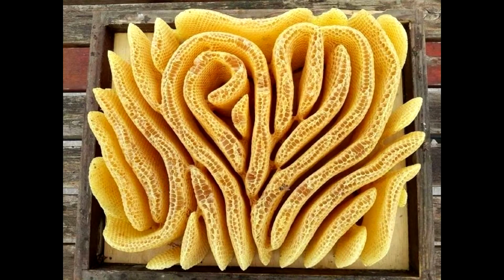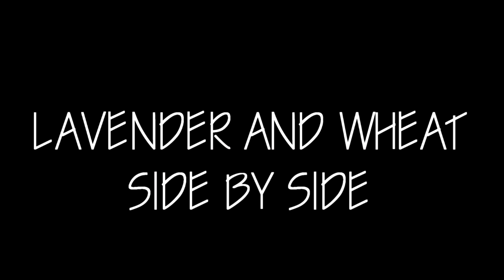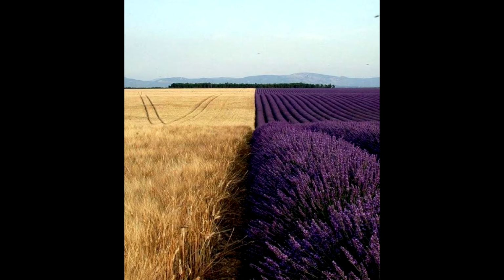Intricate honeycomb. A delicious, delicate and intricately constructed honeycomb structure. Nature at its finest. Lavender and wheat side by side. Taken in the fields of Valençol, southern France. This photo shows fields of lavender and wheat side by side. The farmer responsible for this land might regret his mistake in missing out on the opportunity to sell his lavenders.